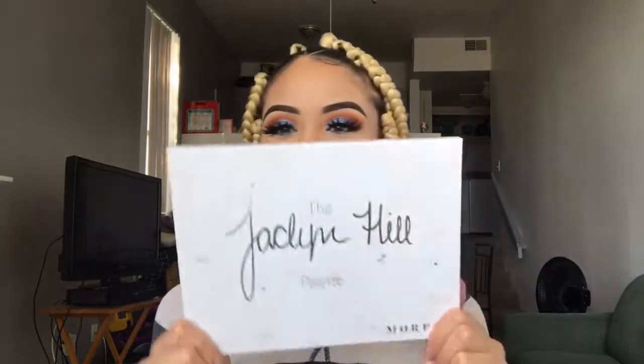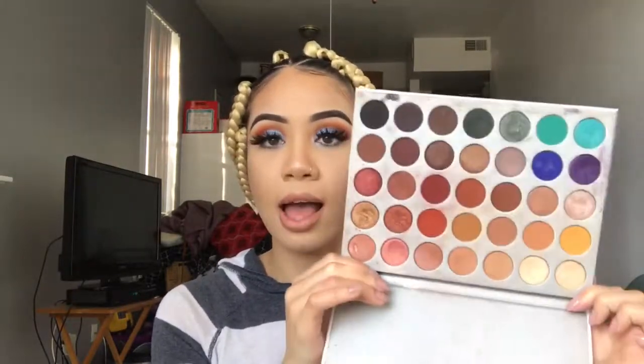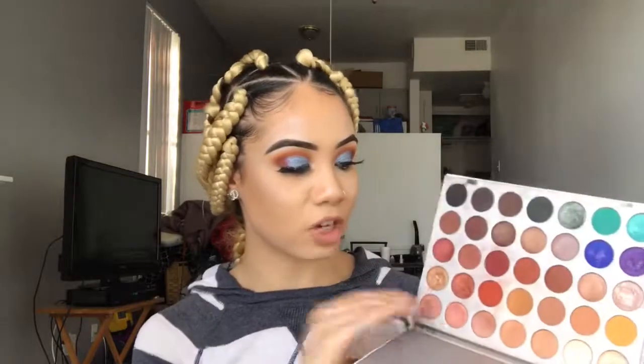Next is my Jaclyn Hill palette. We all saw this coming as well because I use this in every single video. But the great thing is that all these shadows are amazing. I have not used a shadow that I did not like, that the pigment wasn't right with. These are all amazing. And I know so many people have talked about this palette.